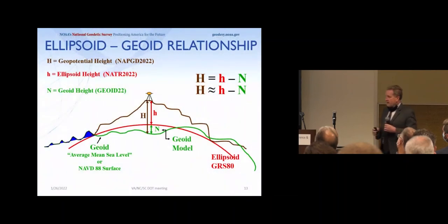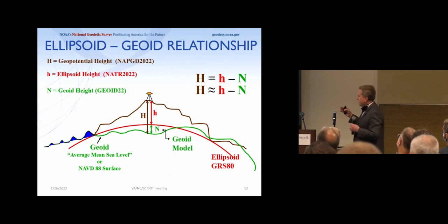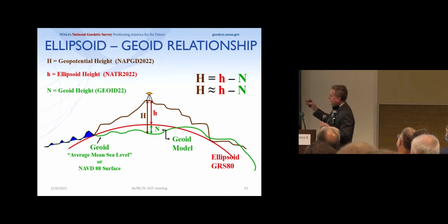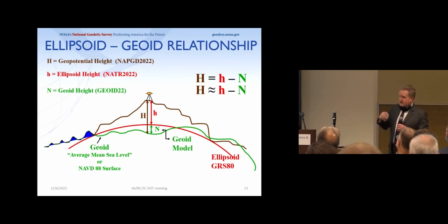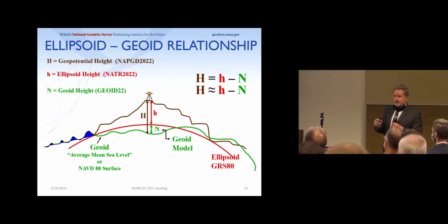One of the other things that we do to prepare is to gather data, so that with this new geoid model that we're going to have in 2022, we'll have a lot of data that the National Geodetic Survey can use to develop that geoid model. The more dense data we can collect, the more accurate and precise we'll be able to obtain heights using GNSS technology.